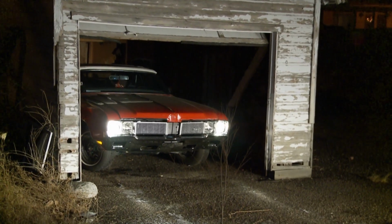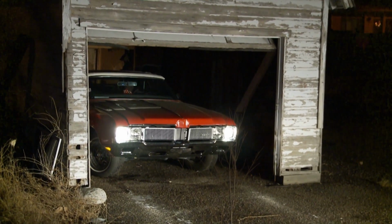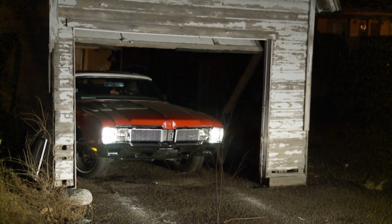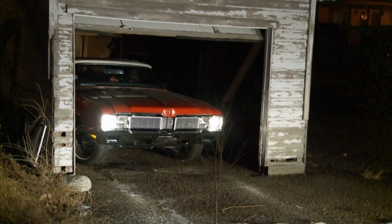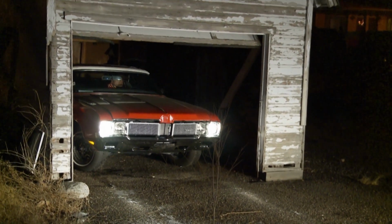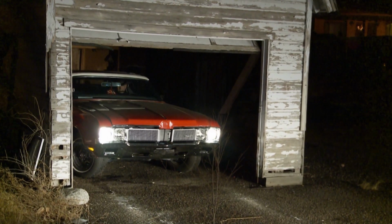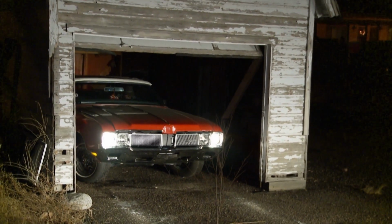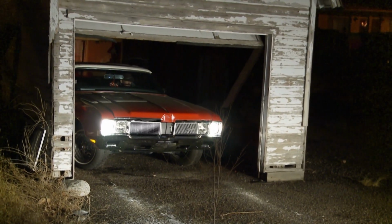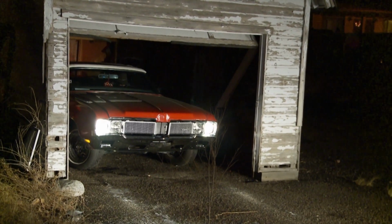Okay. Oil pressure is good. It looks like it's charging. I don't see any reason why I can't just pull it out of here. It only has 59,000 original miles. This is an insanely great car. Well, here goes nothing. Let it warm up for another minute. Wow, that sounds healthy.